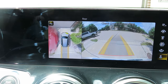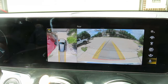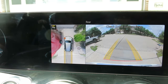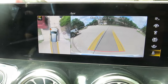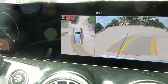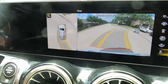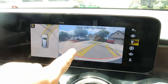So if I go back, it will keep telling me that you are close to some objects. If you see those right things, the sensitivity I can change to low, medium or high. My sensitivity right now is medium. So you can see the back side, and it will tell you. The bird eye tells you where my car is going and who is behind or in front. The same way, if I go on the driving mode, it will show me the front camera. So now it's showing me the front camera.